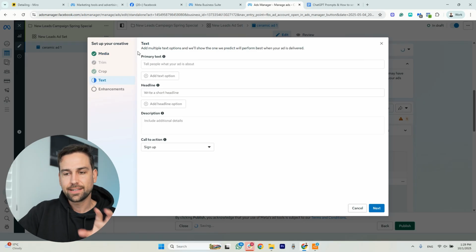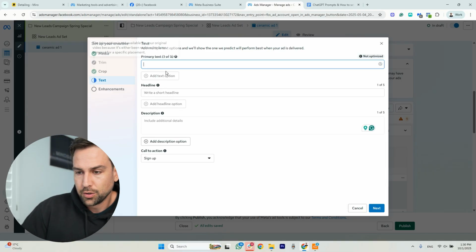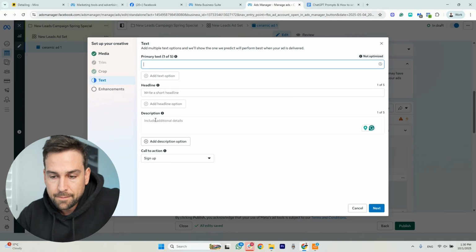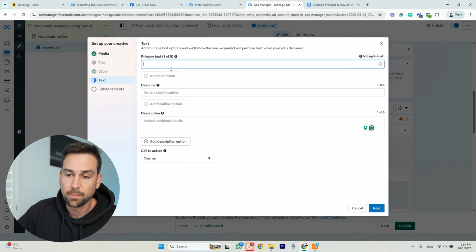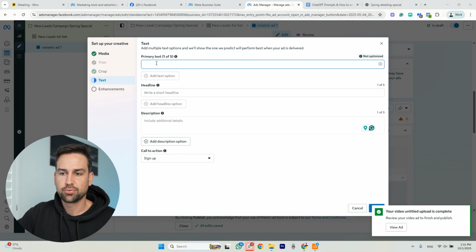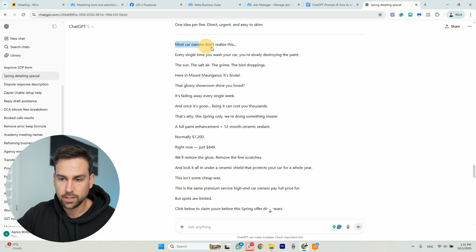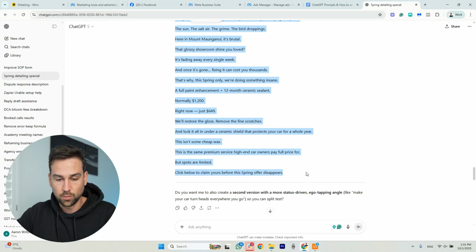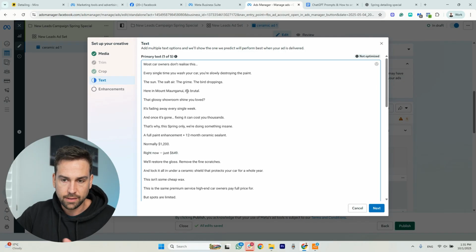Once you select the ad, it's going to bring you to this section here. When we get to this section, you need to add the primary text, the headline, I don't add a description in most cases, and then the call to action. So this is really important. The primary text is where you'll fill out what I call the description. And I already have some primary text. If I come over to ChatGPT, this is something that I created just earlier. This is one that we've already been using. You can go through and read this if you want. We'll go Control C and then pop it into here, and that's the primary text.